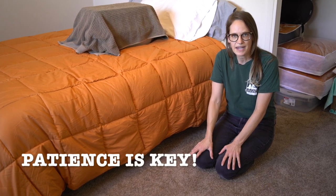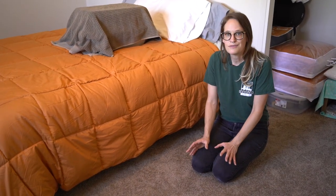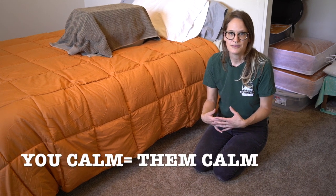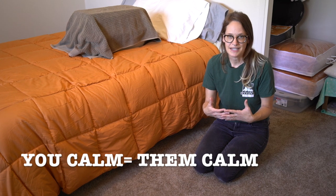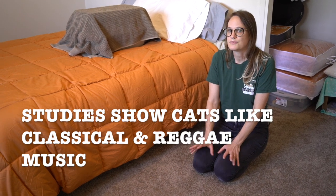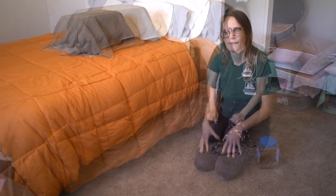You want to remember that we need to go at their pace. You need to be very patient and very kind and understanding with them. In the beginning, it's great to just come into the room and do things that you love. So if you love to read, pull up a chair and just read. They will know that you're in the room and they'll know your presence and they'll feel that you're calm and you're not having any expectations. If you like to listen to music and you have soft music, you can sit and just listen to music with them. You can also read to them or even do yoga.